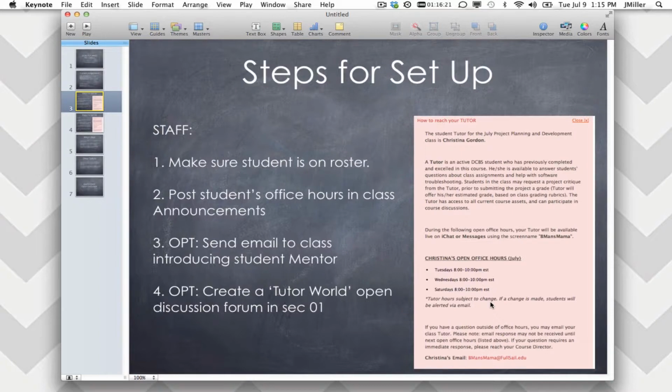But if there's a certain day that comes up, we understand things happen, just let your instructor know, and it's okay to change those as you go. It's also okay to have different office hours per week. So Christina's working with the same 3 days every week of the month, but if you want to change that up from week to week, so week 1 Monday, Tuesday, week 2 Wednesday, Thursday, that is no problem. It's up to you and your instructor.